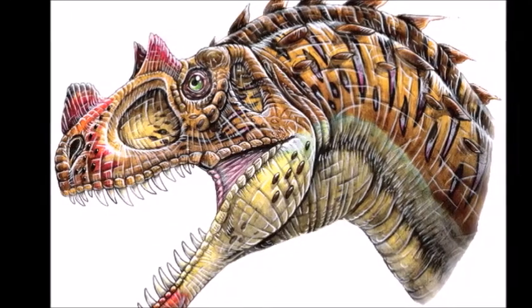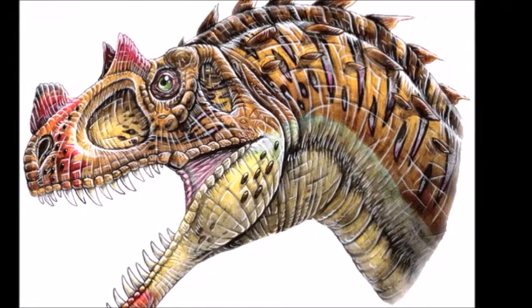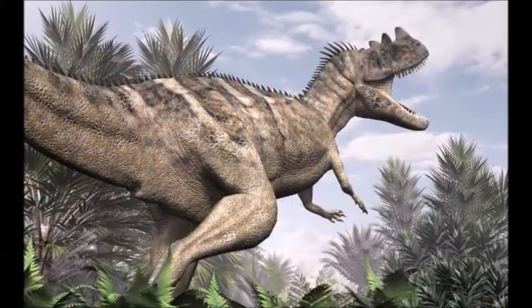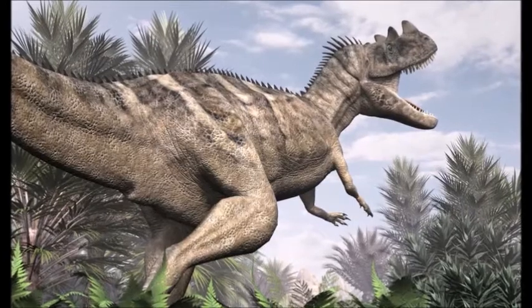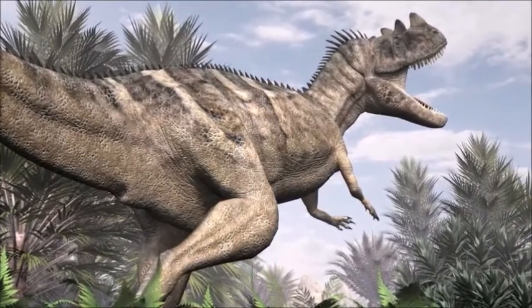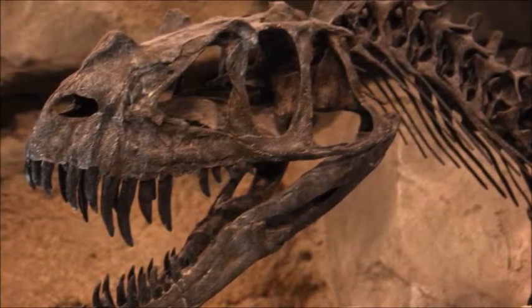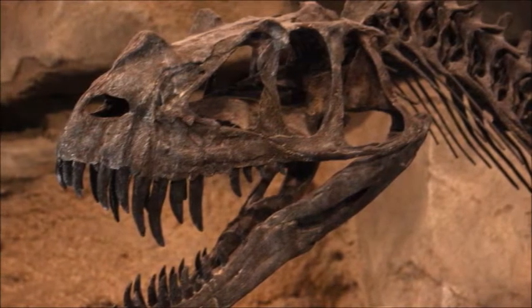Now, the most notable feature about Ceratosaurus, as you can see here, was the large nose horn above its nostrils, along with two smaller horns above its eyes. It also had spikes protruding out of its back, which all theropods that we know of did not have. I mean, it's logical to assume that some theropods did have spikes, but Ceratosaurus did. We know that for sure.